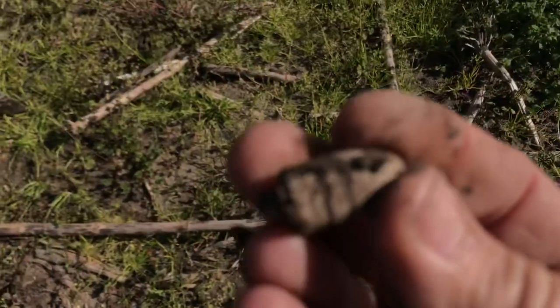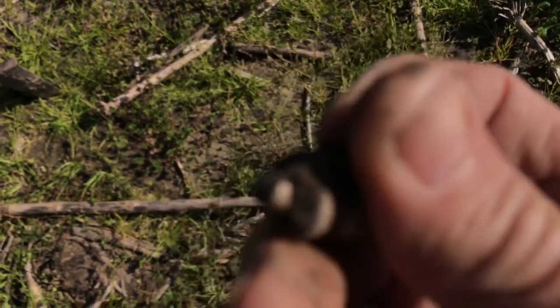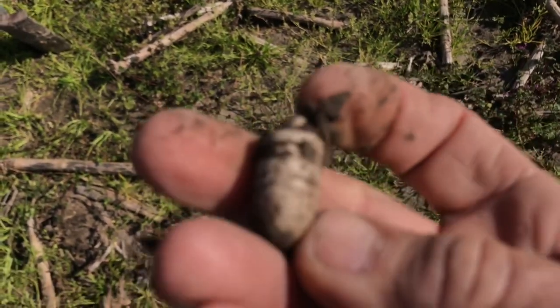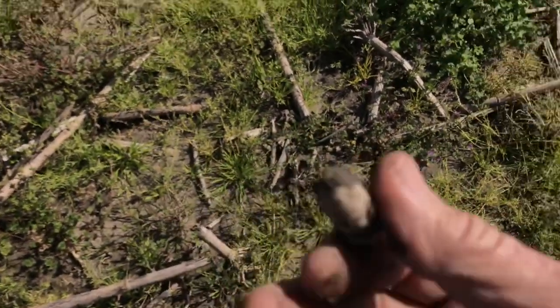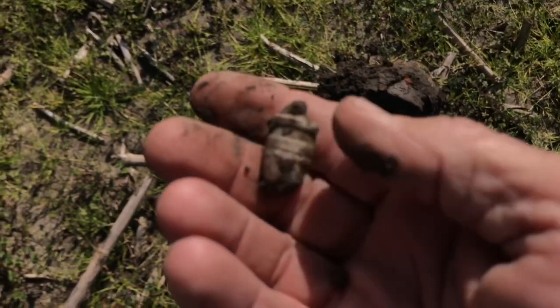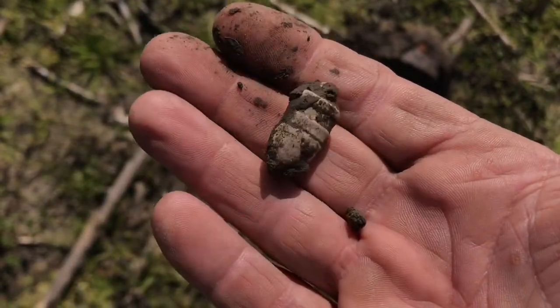Wow, look at that. It's like a cleaner something. Got a tail on the end of it. Wow, good one. We're gonna keep on hunting this little area for sure. Dropped off in a different little spot. Nobody really hunts around here, so we're gonna see.